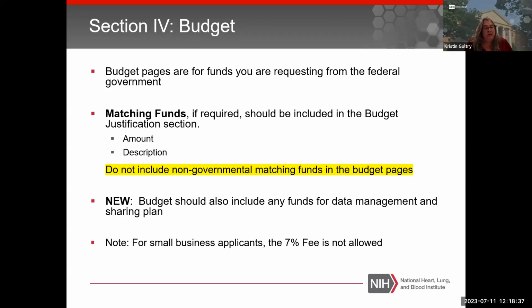Based on the new Forms H and the data management and sharing plan, the budget also now will include any funds for the data management and sharing plan. And I also want to have a special note to small business applicants, because we've seen this coming through in small business grants like SBIR, you're allowed a 7% fee. But in the Catalyze program here at NIH, we don't accept the 7% fee, so you don't put that into your budget. Next slide.